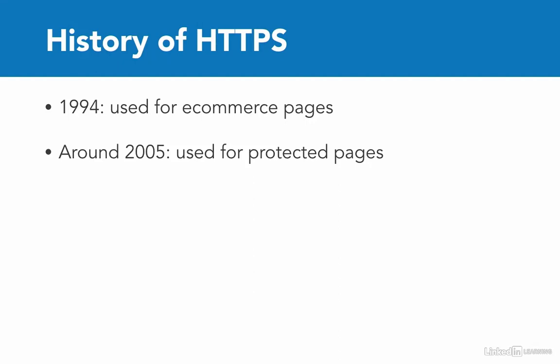So as that effort progressed and we saw more and more of those pages start to use HTTPS, at some point around 2010, people realized, those login pages that you're using to get to those password-protected areas, if they're not already on HTTPS when that page first loads, then you're sending an insecure request in order to get access to a secure area.